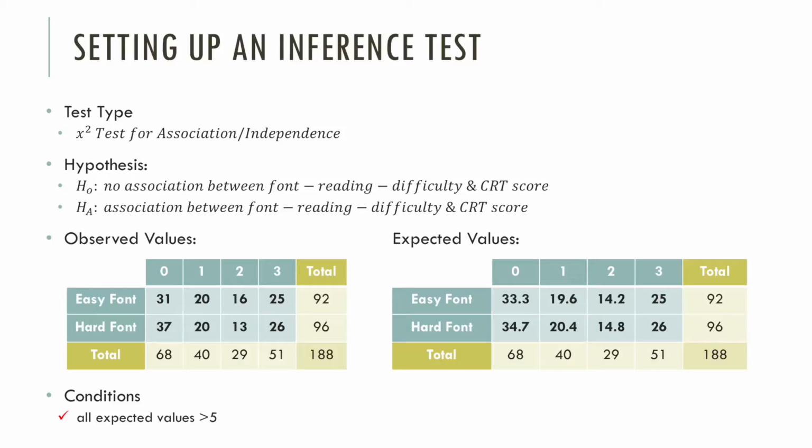Since we didn't have a wide range of scores, we considered our data categorical. Furthermore, since we were testing to see if there was an association between CRT scores and font readability, we used a chi-square test for association/independence. Our null hypothesis was that there is no association between font readability and CRT score, while our alternative hypothesis was that there is an association between them.